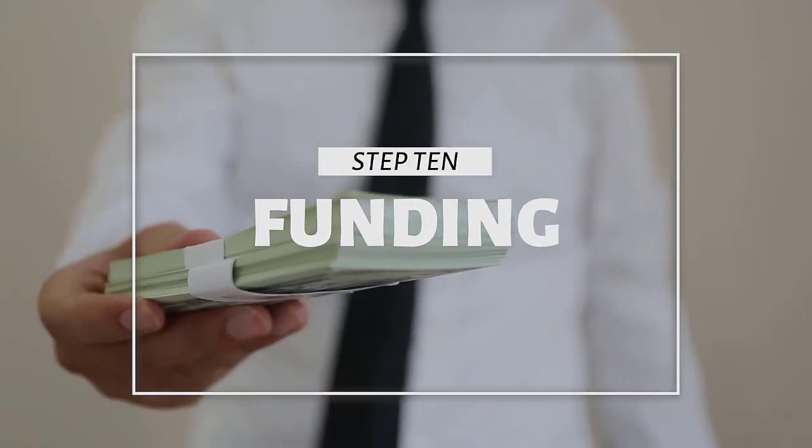Step 10, funding. When loan documents have been signed by the borrowers and the 3-day rescission period is passed, on a primary residence refinance transaction, loan funds are dispersed. Prior to funding, we will review the signed documents and ensure that any prior to funding conditions have been cleared on the loan file. There certainly are several steps in the home loan process, but the great news is that our team is here to help you throughout the entire process.